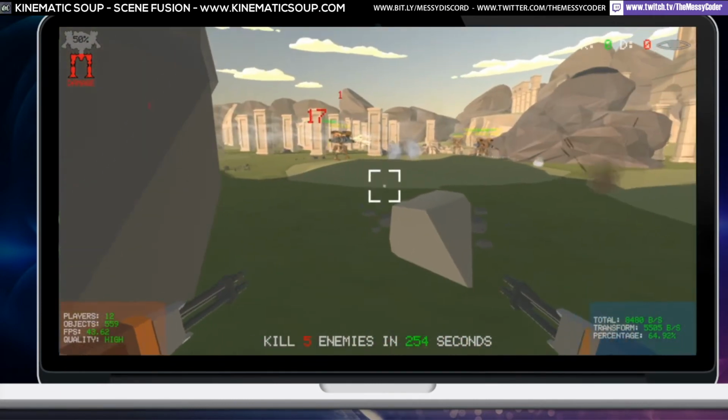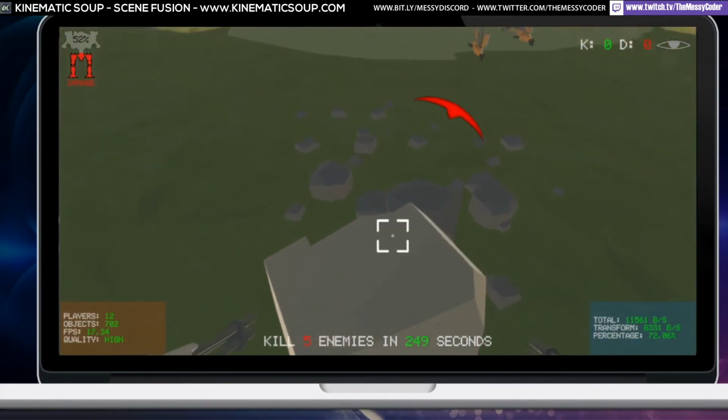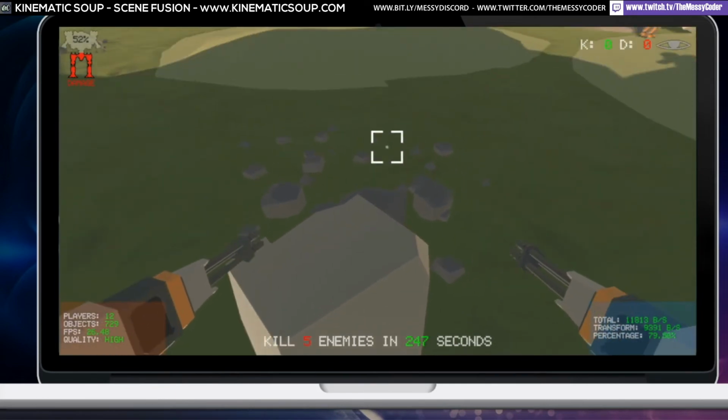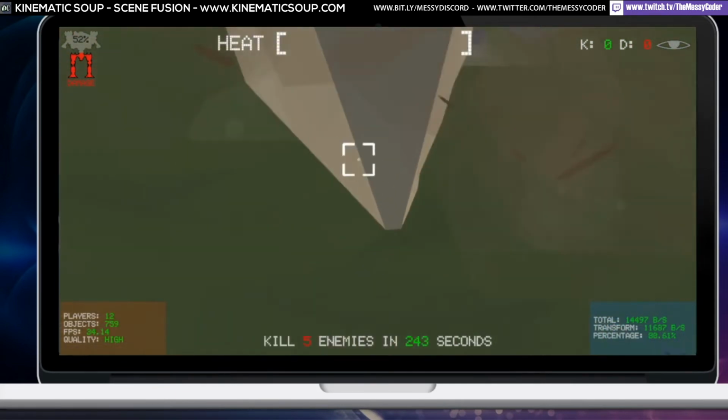Yeah, you can chuck debris around at people. It damages them. You can bring buildings down on people. What's the button for throwing debris? Oh, there isn't. You just shoot it and it goes flying.